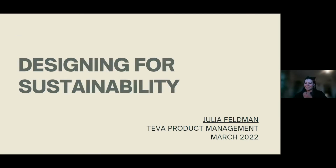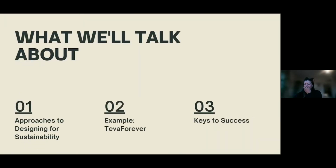So let's get into it really quick. Just a high level of what I'll be sharing today. I'll share a quick intro about myself, and then we'll jump into different approaches for designing for sustainability. I'll share an example of circularity in footwear through the Teva Forever program. And I'll share some insights about what success looks like in this space and some challenges.